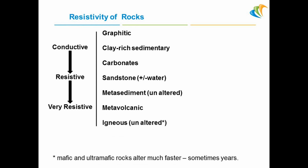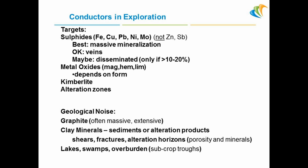And just a reminder on the conductivity, we have our graphites and clays being conductive, our unaltered rocks being very resistive, and generally our sediments are moderately conductive. So just a convenient way of dividing up the resistivity on a map that you might see.